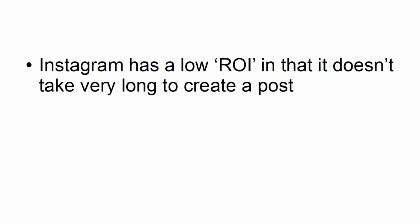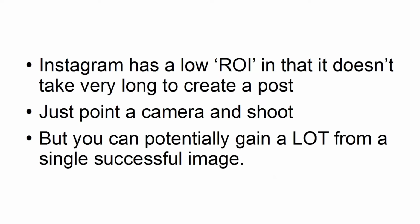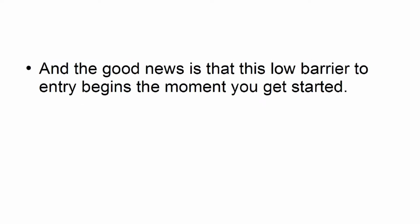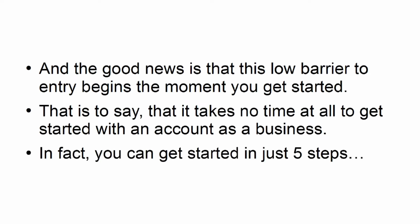Instagram has a low ROI, in that it doesn't take very long to create a post. Just point a camera and shoot, but you can potentially gain a lot from a single successful image. And the good news is that this low barrier to entry begins the moment you get started. That is to say, that it takes no time at all to get started with an account as a business. In fact, you can get started in just 5 steps.